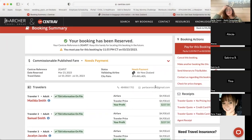Now, if for whatever reason you wanted to cancel this booking, you can do this from here. If you want to make another booking like this, so let's say this was booked and they're like, oh, our other couple wants to come with us. Can they just come on the same flight with us since it's already booked? Okay, fine. Just make another booking like this. And it's literally going to copy the exact same itinerary and apply it to a new one. And it's going to ask you how many travelers, how many children, stuff like that.